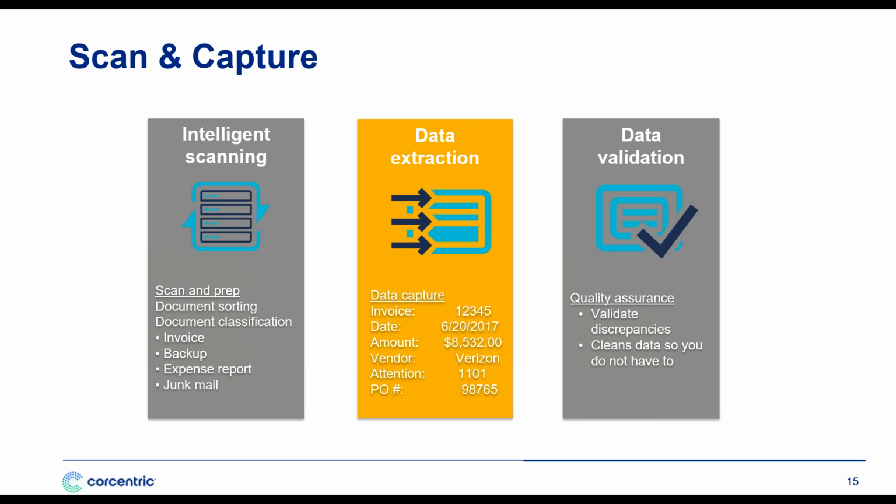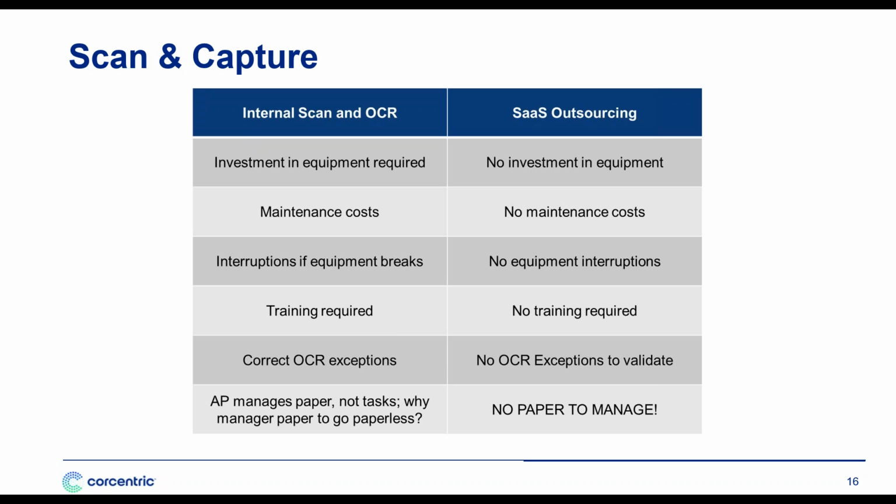And throughout this process, you want the ability to automatically validate the data that you're extracting so that you can look for any discrepancies and cleanse the data so that it doesn't become a downstream headache, i.e. when it gets to your ERP system. Now, there's a lot of approaches to scan and capture, but one big consideration is whether you want to do it in-house or via an outsourced operation.